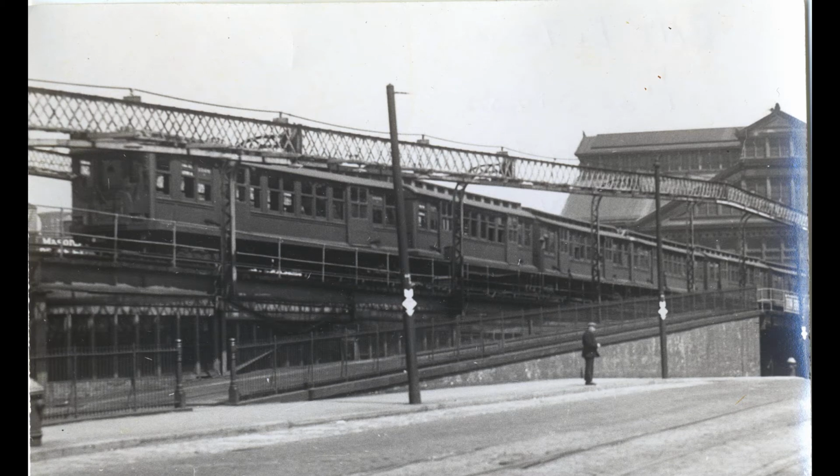The ugliest cars in the system or innovations in transportation? The story of the BMT C Types, coming up.